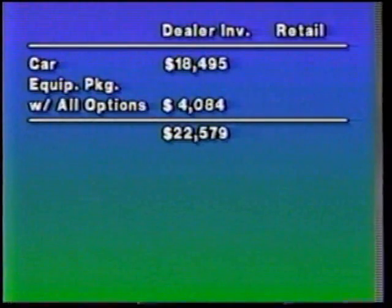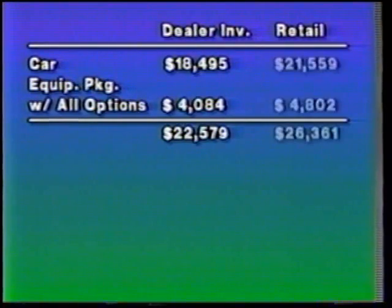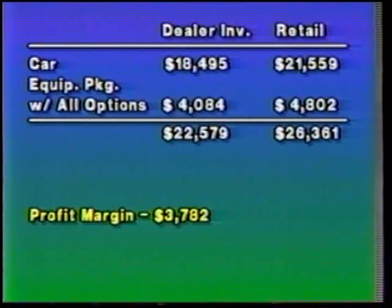According to Nationwide Auto Brokers, the dealer invoice for the car Mike and Marissa want, with the model and options, comes out to $22,579. The retail price is $26,361, making a difference of $3,782. Now, it goes without saying that the dealership is in business to make money, and they are not going to sell you a car with no profit. So work from the dealer invoice price up and not the sticker price down.